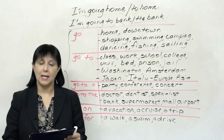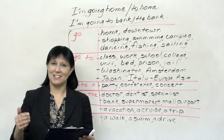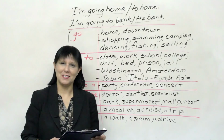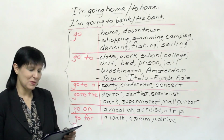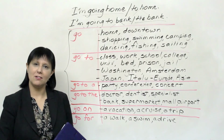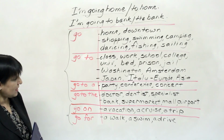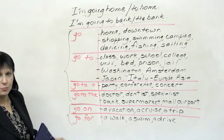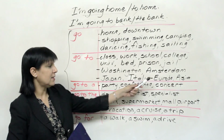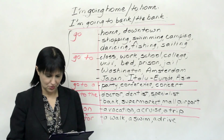I went blank Paul McCartney concert this summer, which is actually true. I was in Vegas and I saw Paul McCartney and he was amazing. So what would we say here? I went to a Paul McCartney concert, or any concert. I went to a concert.